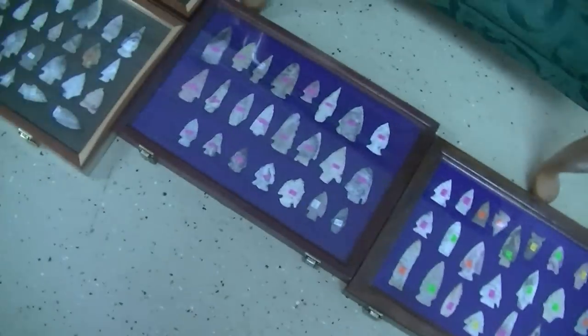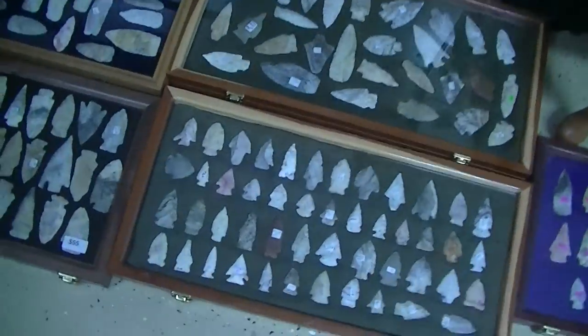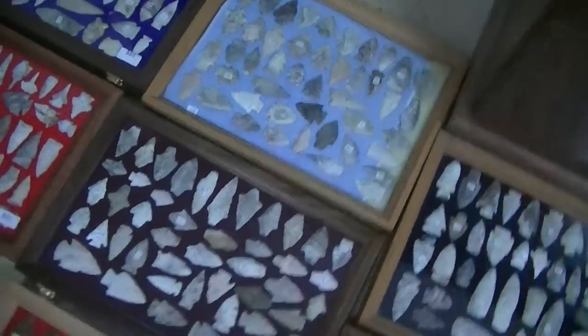These are all the new ones I've been casing up the last couple days. You're going to have to come to the show if you want a closer look. I don't want to bore everybody that's seen. Well, a lot of people haven't seen these.